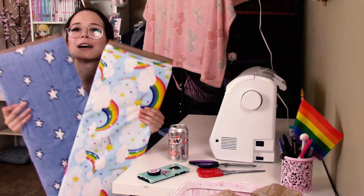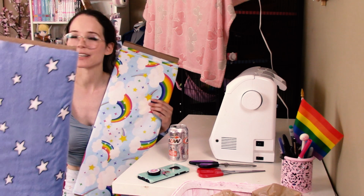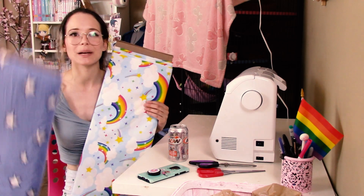I think I'm gonna go tube. Tube sounds cute. I made up my mind. I'm doing a tube. I'm gonna use these two fabrics. This is the fabric that I have in their cage for a lot of their cage liners, so I think it'll be cute because it'll match. I'm just gonna make the whole pillow out of this.